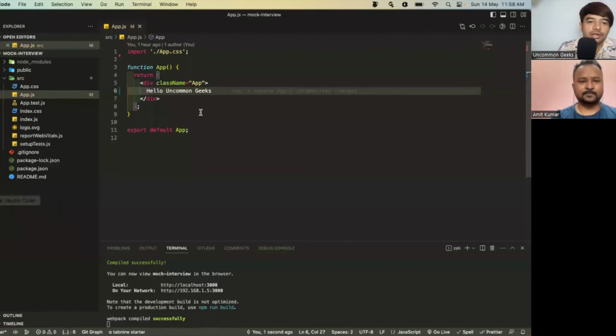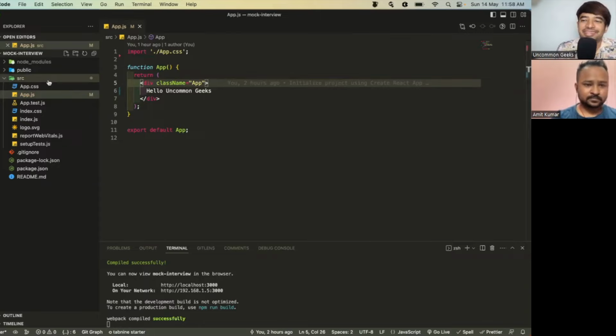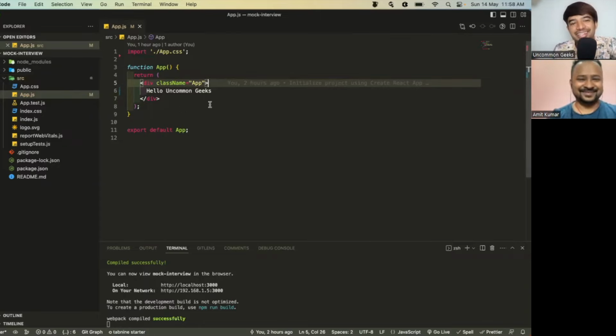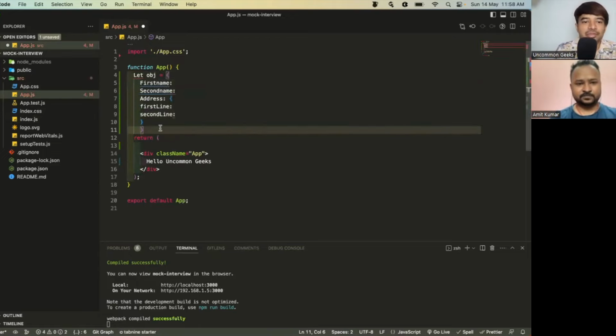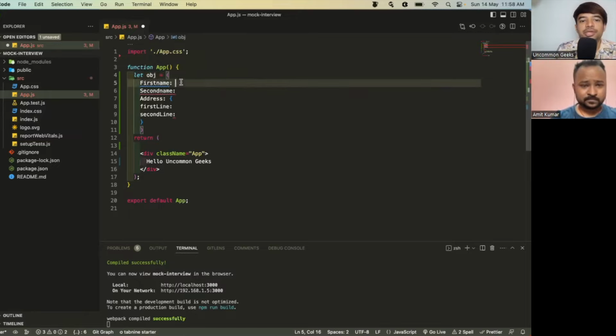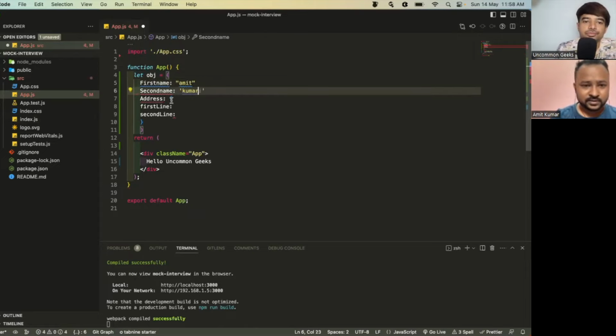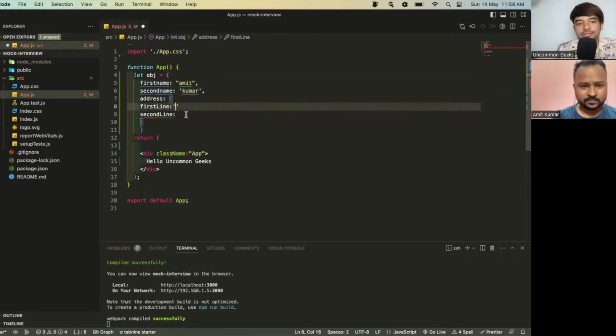It's not properly in camel case, but I'll tell you my expectation. Can you go to the function App, and you have also made "Hello Uncommon Geeks" like me. You're marketing me, thank you. Can you paste the object at line number 4? No, above the return, above the return. I got it. And just make the changes for the casing. Maybe first name, second name, you can make it small case. Later, give some random value. Yeah, sure. And this is something I need to use, first name. Yes. You need to use this comma. Okay, so give something.